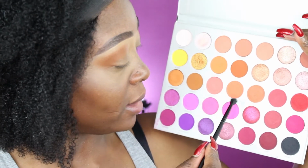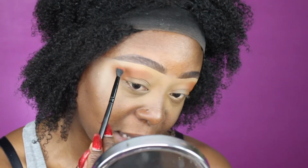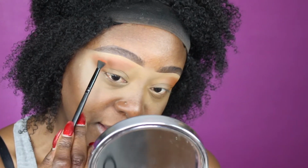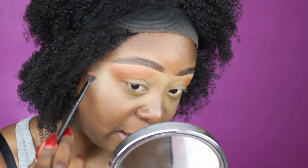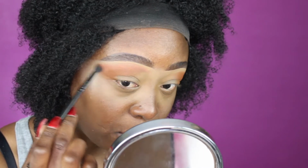Okay, so next I'm gonna take my blending brush and put it onto a much smaller brush, and I'm gonna blend out only the top part of the first shade. I'm gonna slightly just feather it on at the top. I just want to blend out the harsh lines only, so just take your time and feather the top part out. And this color is very muted. It's not that pigmented on my skin tone. As I say, a lighter skin tone will definitely show more.